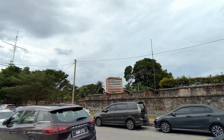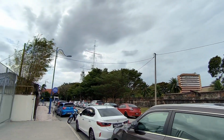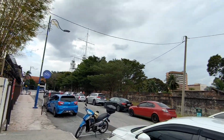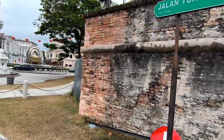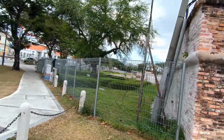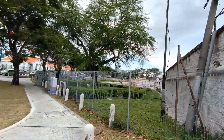Anyway, this is Fort Cornwallis, guys. Best explored from the outside. Not going to go inside that. And the clock tower should just be on the other side of that fort. This right here is Fort Cornwallis. And oh, we can actually look inside it a little bit. That's what it looks like. Yeah, definitely not much to see.